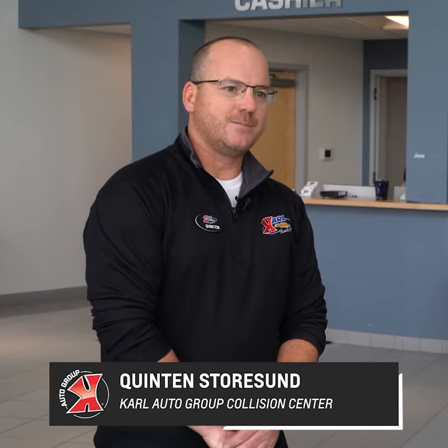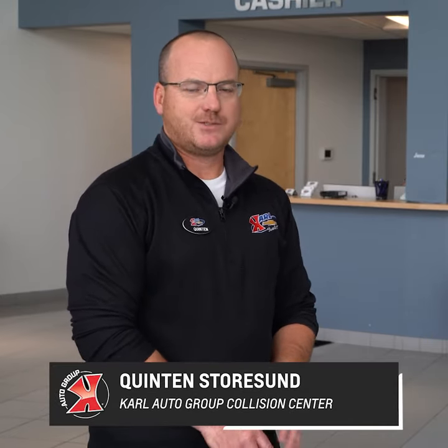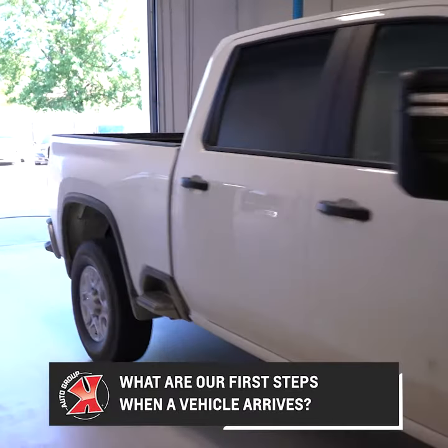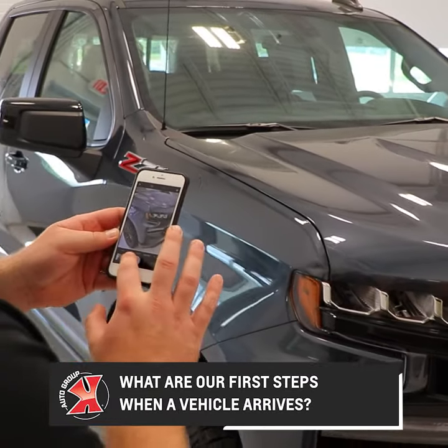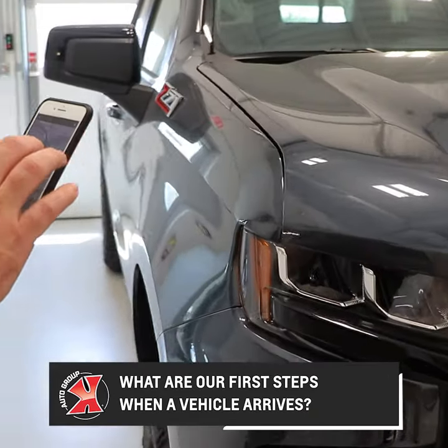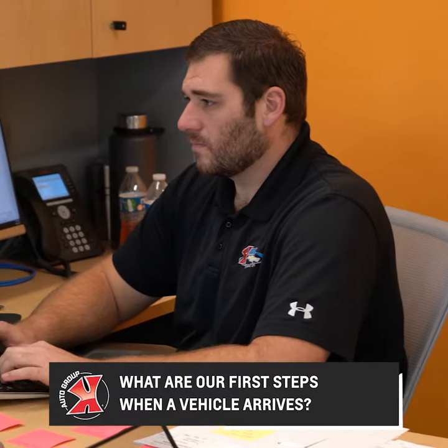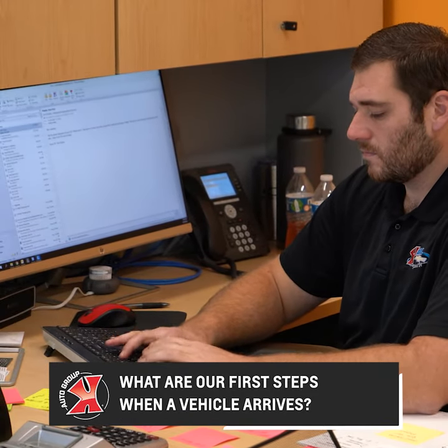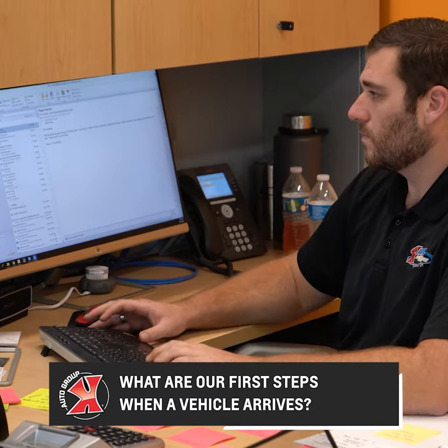So we're gonna grab personal information just so we can stay in contact with the customer throughout the process. As far as when the vehicle enters the estimating bay, we're gonna document the damage. We're gonna do photos all the way around, VIN number, miles, all of that, and do our best to discover what was part of the accident. If there was prior damage, we're gonna document that as well, just based off what the customers are telling us.